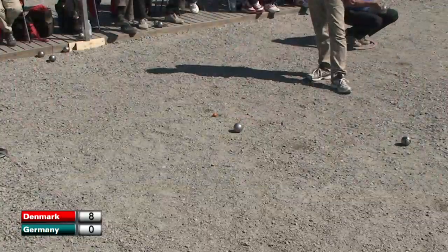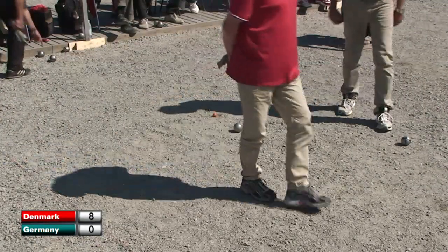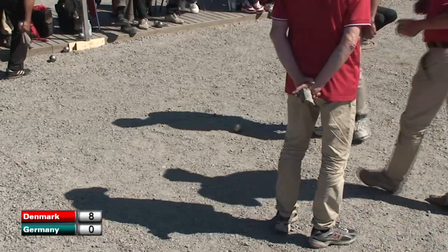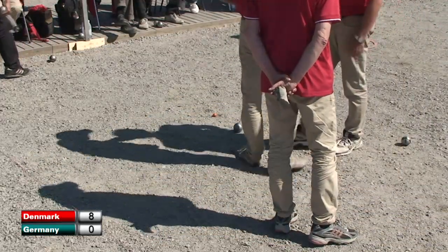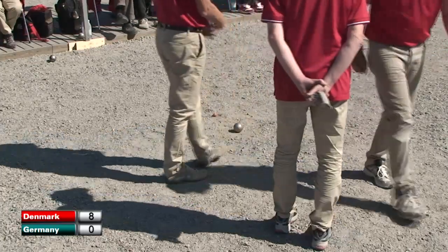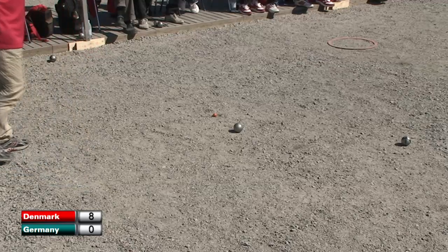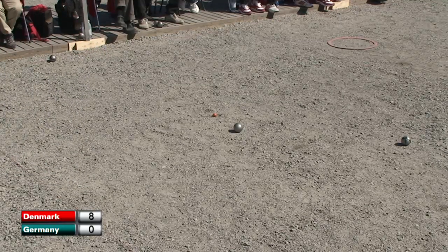Turns up short. He actually hits the German Boule further down the lane. That might be insignificant for you, but it might prove to have a difference later on in the game. If the jack moves further down the lane, it's important to have a Boule there.